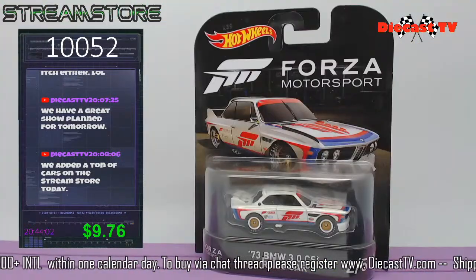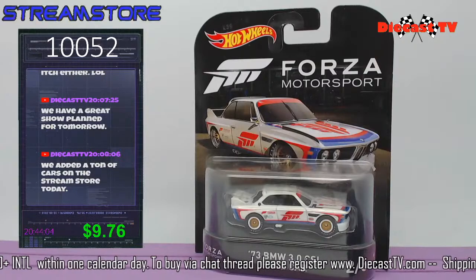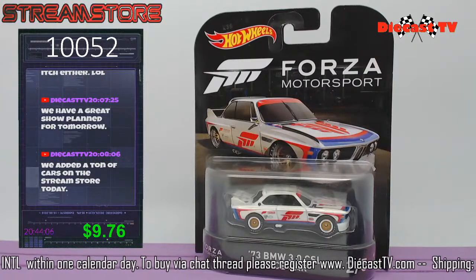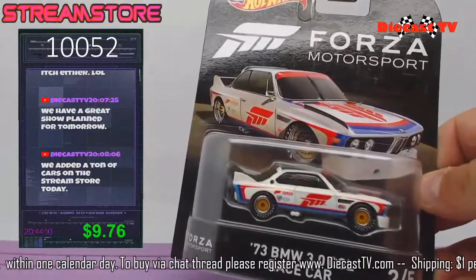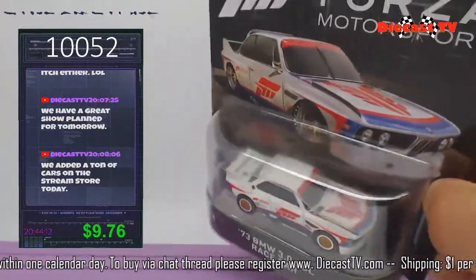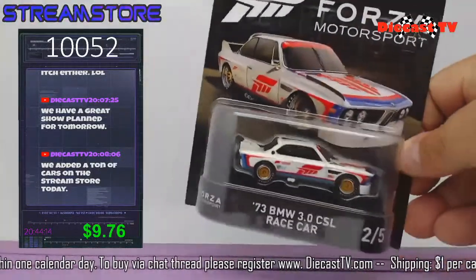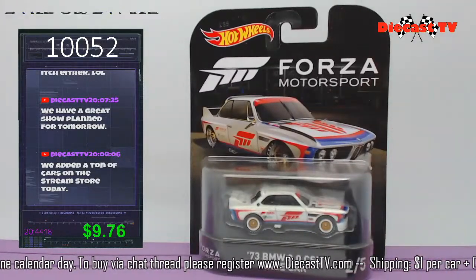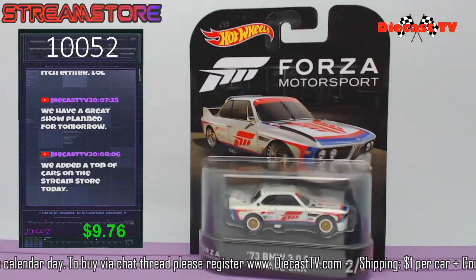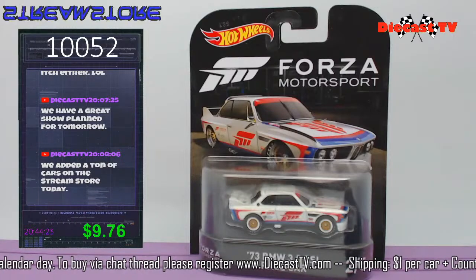Ross the Boss here with some Hot Wheels Premium Forza Motorsport. It's the 1973 BMW 3-liter. Check this out, race car. Beautiful. Look at those rims. It's white. Check out the tampos on this bad boy. It's got a little fin on the back to keep it on the ground. You gotta love that. It's number 2 of 5 out of that collection. It's metal on metal. It's got real riders, and it's ready for you to take home today.